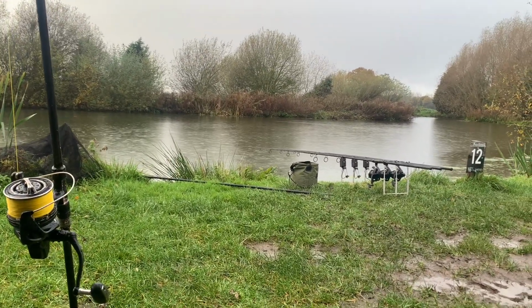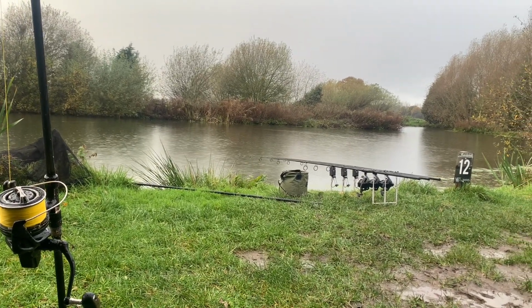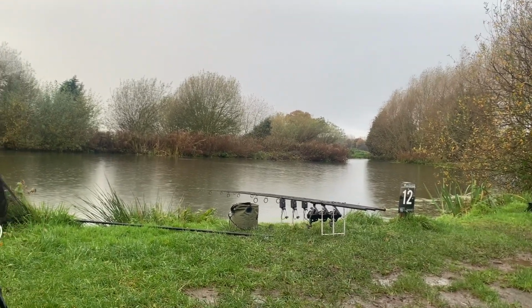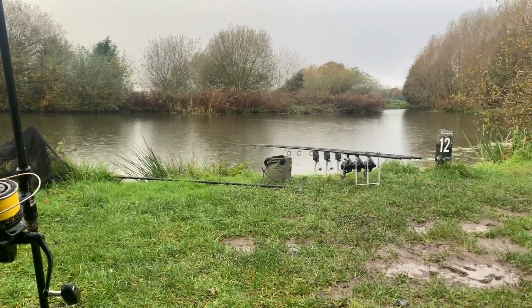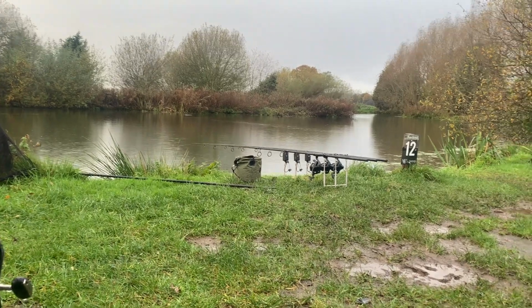So yeah, there we go. I'm going to put the kettle on, have another brew. It's gone a bit cold. It's about 1 o'clock now, so I've been in for a couple of hours, so nothing yet, but I've got to wait for them to move around, move on top of my bait. So yeah, I'll update you in a bit if we have any occurrences.